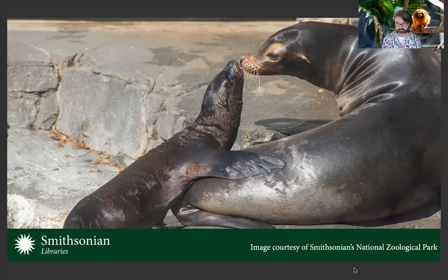These are pinnipeds, so we have seals and sea lions both at the zoo, and the research shows that pseudopregnancy is not that uncommon. Pseudopregnancy is often a mammal's way of finding out, the body's way of telling the mammal, whether or not they can carry a baby to term. Next slide, please.